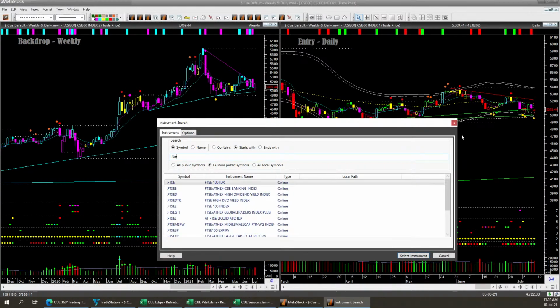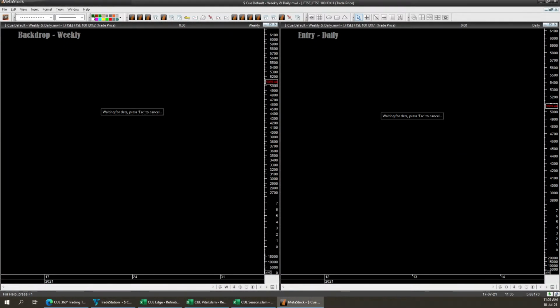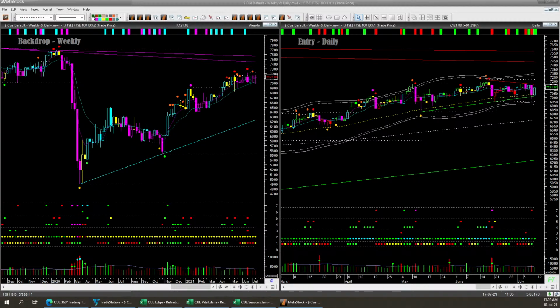FTSE index, UK market, again it's moving sideways inside a triangle pattern in daily. Weekly is moving with overlapping candles, not going up or down.